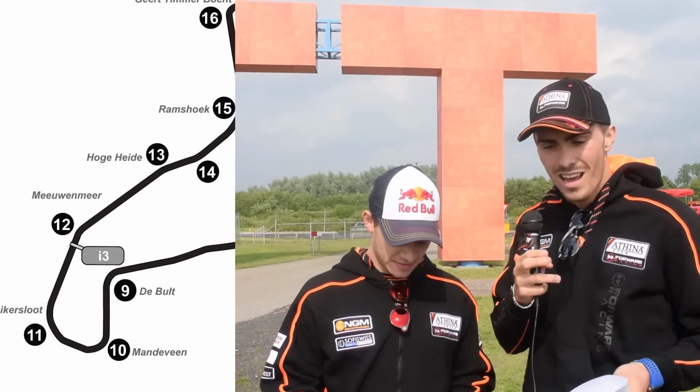Yeah. But this is one of the best corners in the world, because it's 4th gear and really high speed, a lot of banking, and you can feel the speed, and that's a fantastic corner for feeling the bike, for having a great feeling with the speed. And then you brake for the famous Geert Timmerbocht, which is a very smooth chicane, second gear, hard braking, and then you have to find the best possible exit out of the Geert Timmerbocht for the finish line to take the speed with you.